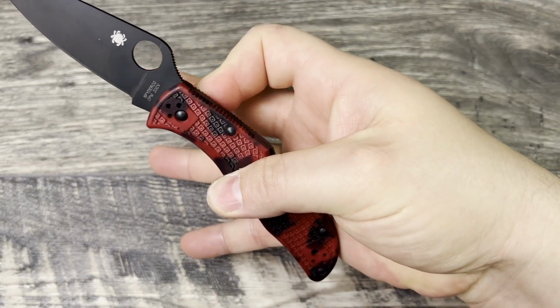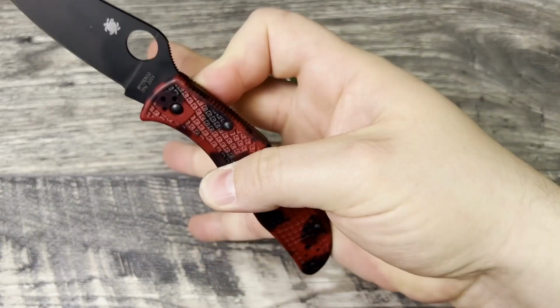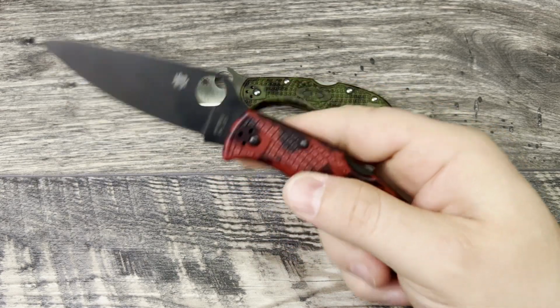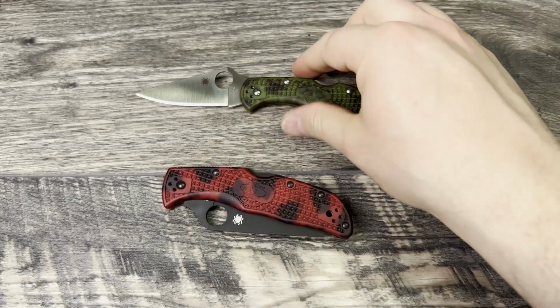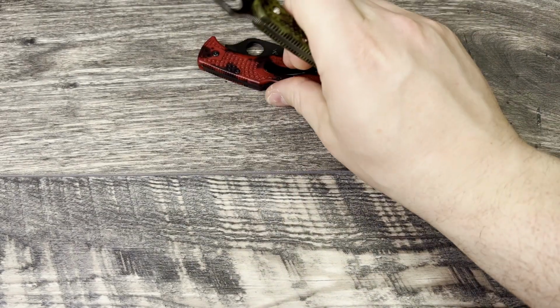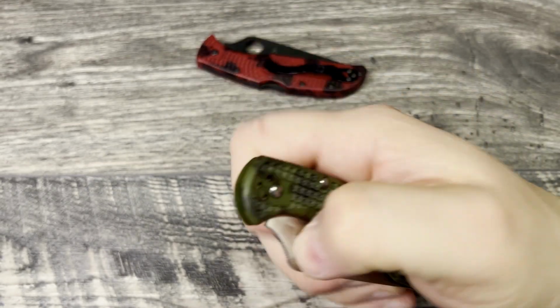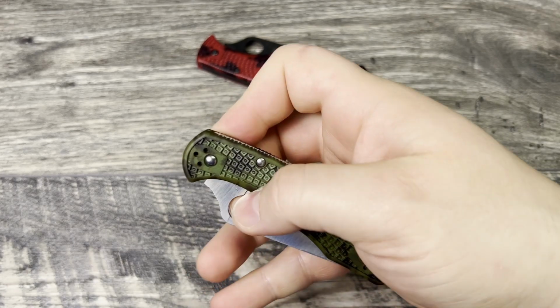Oh, wait a second. If I can do it twice, I can Spidey flick it. Oh, what? Well, what do you know? I guess when you break it in enough, you can reverse flick it. Let me see. Hold on. I don't want to kick stuff around, getting all excited. Hold on. So, all right, thumb flick. That felt smoother than the coated blade.